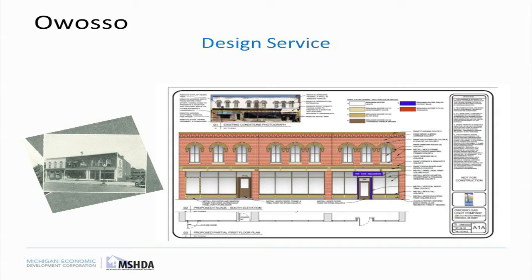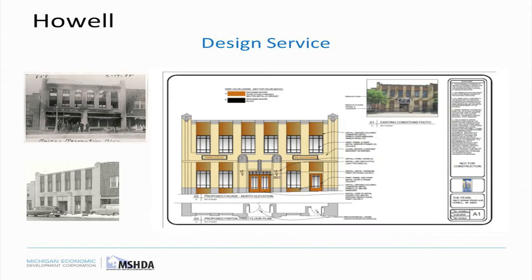This is an example from Owasso. The building, you can see the insert on the left-hand side, was part of the electric company in Owasso at the time. The photograph in the top of the drawing, you can see it was a Denny's store, so of course they had to have the little greenhouse stuck on the front. And this design calls for having that removed and restoring the storefront.